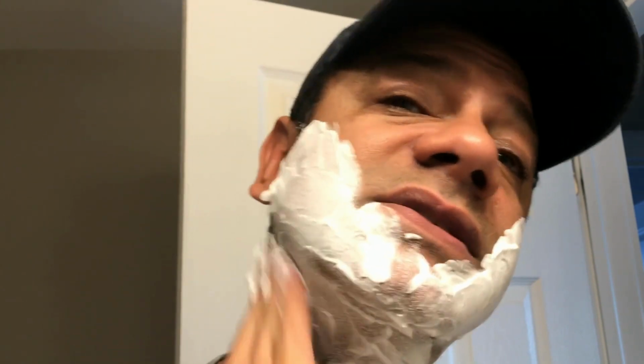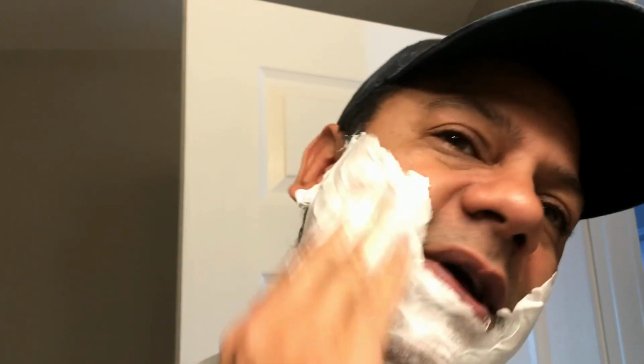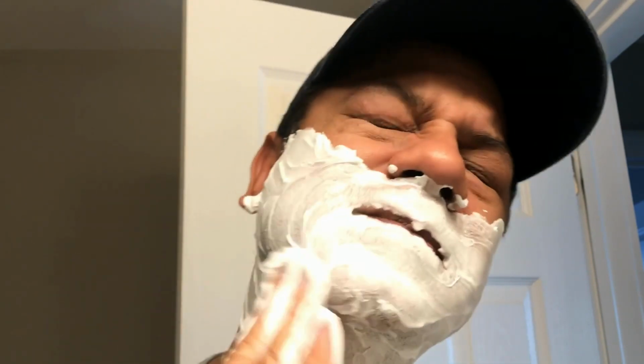Going with my favorite Gillette foam mousse. I like it because it's got a nice light fragrance. Smells good. And the foam itself is not as thick as like a Foamy or a Barbasol, which I enjoy.